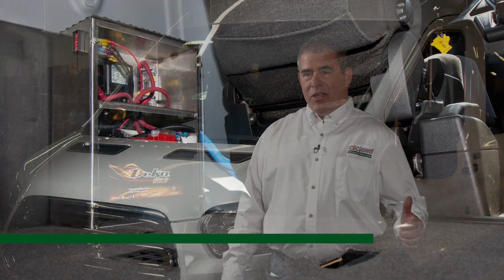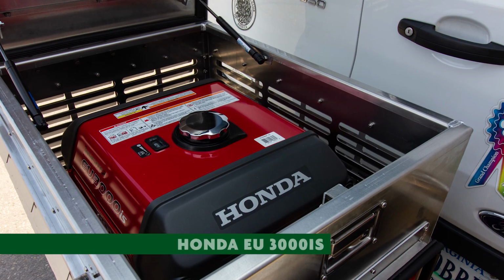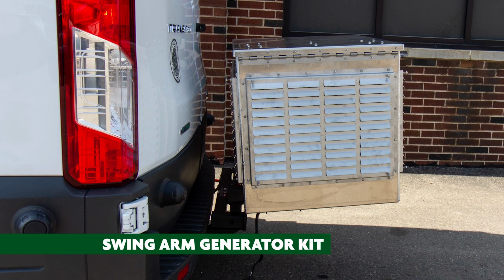In addition, with the help of the owner's best friend, Mitzi, we have designed for her an auxiliary remote battery kit. She expressed an interest in where she wanted the battery and how she wanted it to work. This is her concept inside. We just made it come to fruition. And we finished it off with a Honda generator, which the customer supplied, a Honda EU3000IS, which is stowed in our new auxiliary swing arm kit.